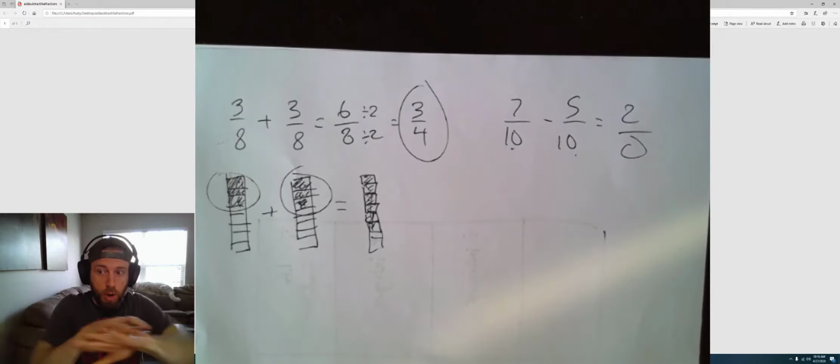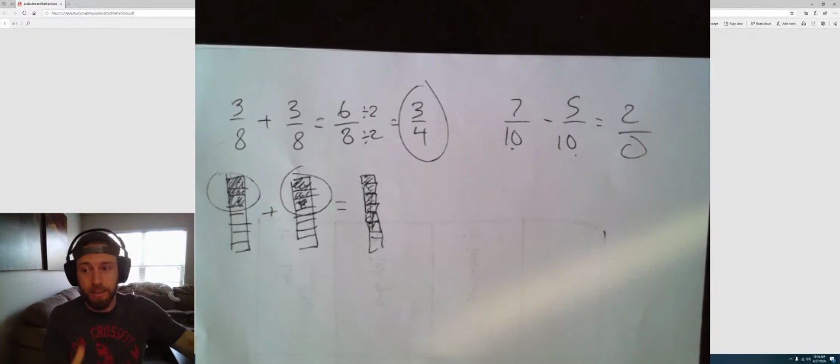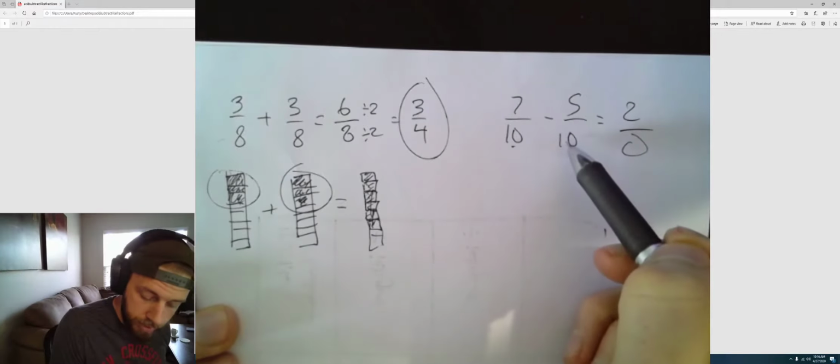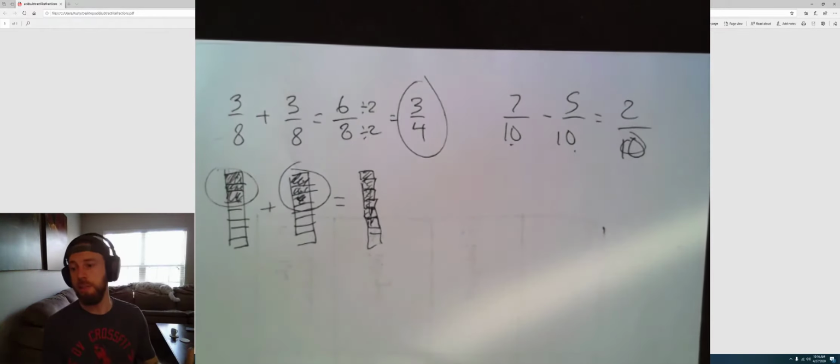We're not subtracting the denominators. The denominator doesn't actually stand for a number. It stands for a size. How big are the pieces? They're tenths. The top number is how many we have of them. So we have 7/10 and we have 5/10. It's almost like a label. So the denominator doesn't change. That's the size of pieces that we have.